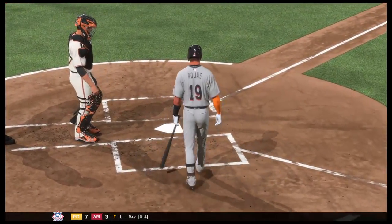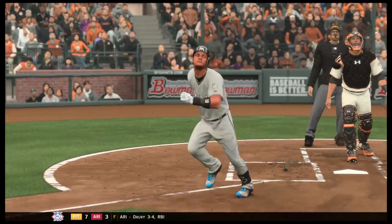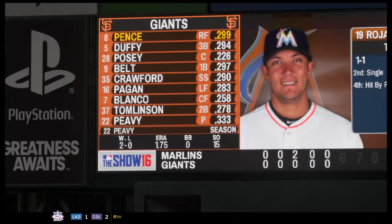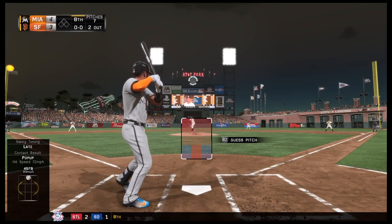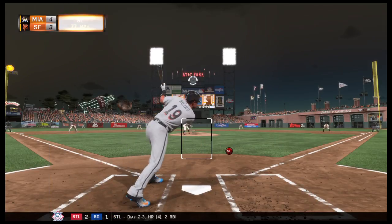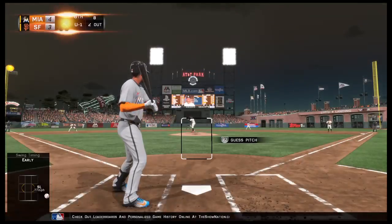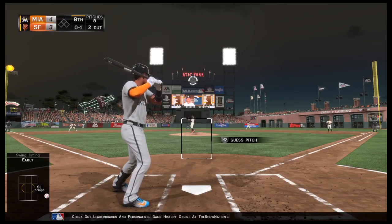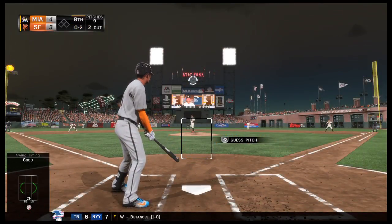Miguel Rojas will stand in again as we flash you back to the middle innings here. This was a big blow, a 2-run home run that really got his guys going. A feeble swing that time. It's 0-1. And that is not good. Oh, got him a swing out of his shoes on that one. 0-2. And there you go.